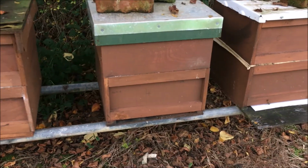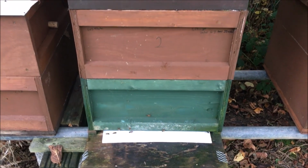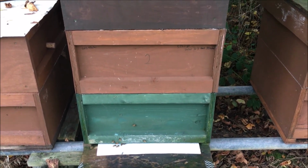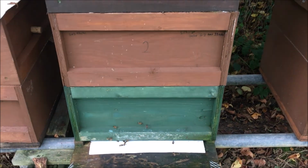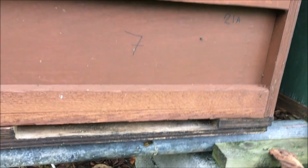Can't get in there, they're too full. And those ones I did treat both boxes on them. So that's what I've done. A little bit of an update on the bees, and they are flying and active.